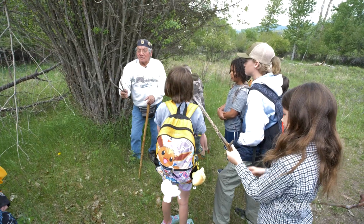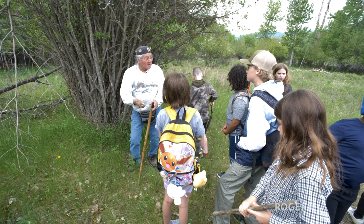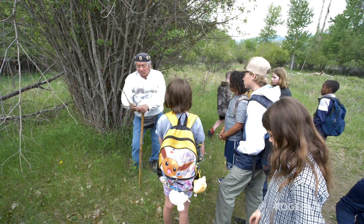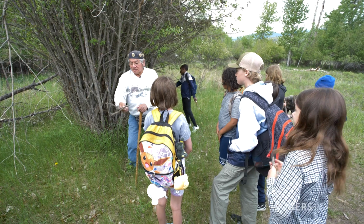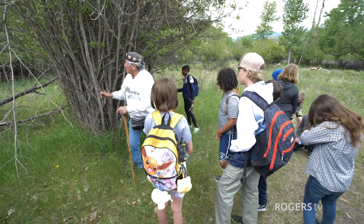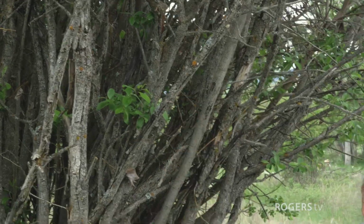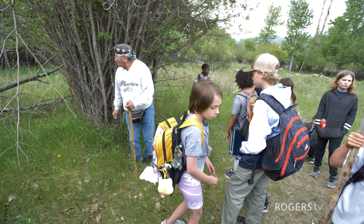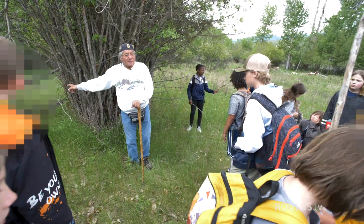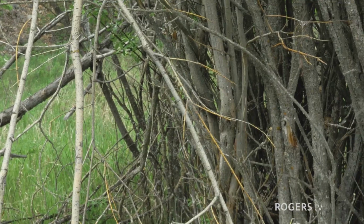Also, it's the best for cooking. Instead of having a big log on your fire for cooking, you put these on and you can control the amount of heat that you're cooking with. So that's what this is good for, the dead branches of this willow here. And then if you want a longer burning fire, you can use poplar, which is laying there, the dead poplar.